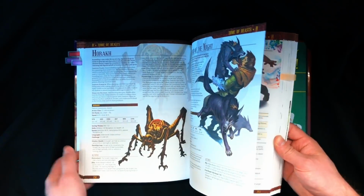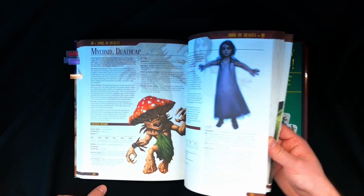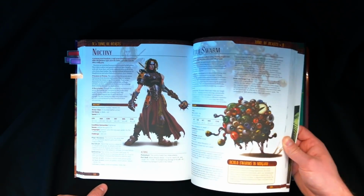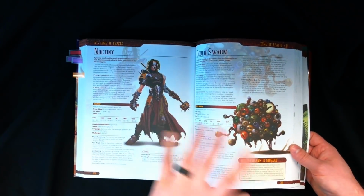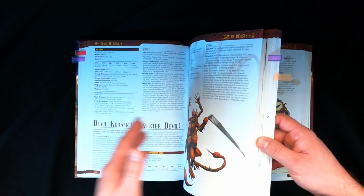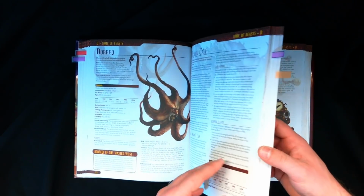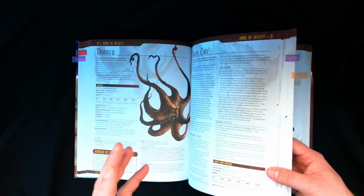They actually commissioned artwork for over 400 monsters and printed it all in color, which is absolutely incredible because that is not cheap. That costs a lot of money, especially if you're a smaller publisher, to commission that much artwork. And it really goes a long way to impress the reader and keep you engaged and to inspire you when you're looking for inspiration to run a session.